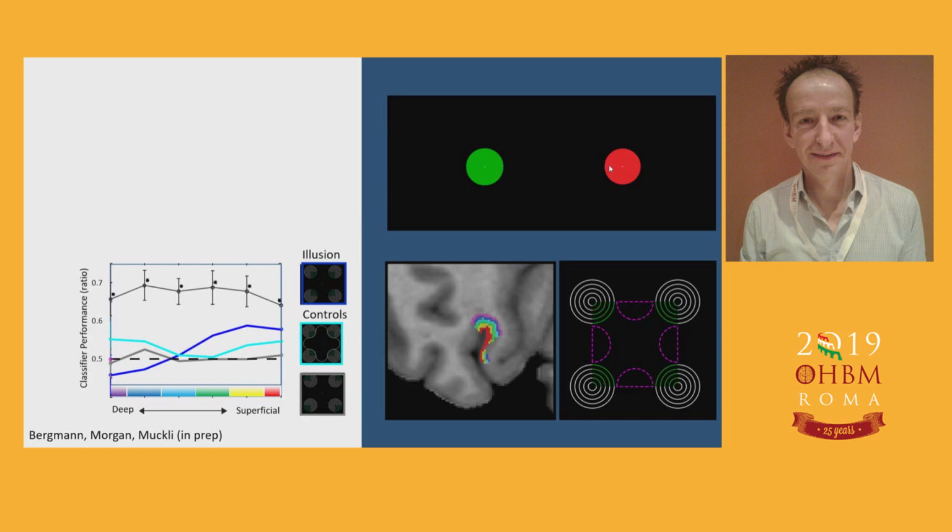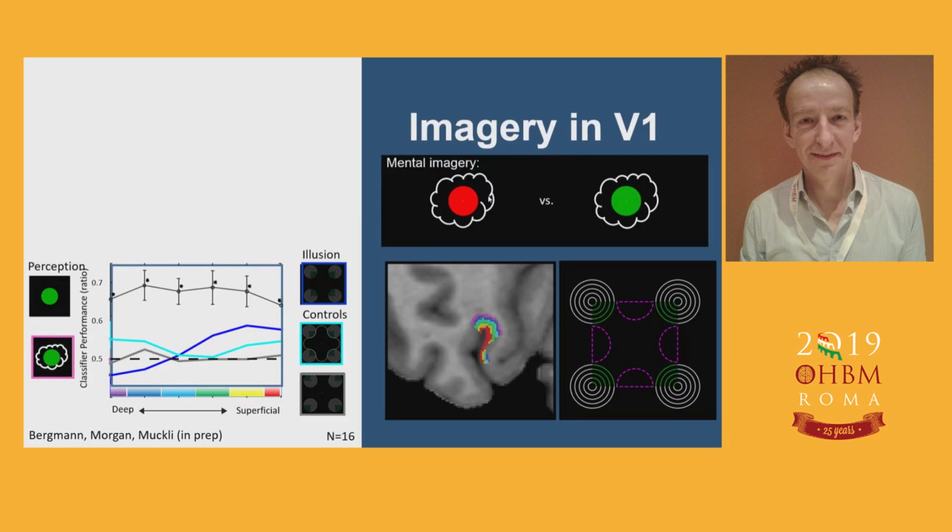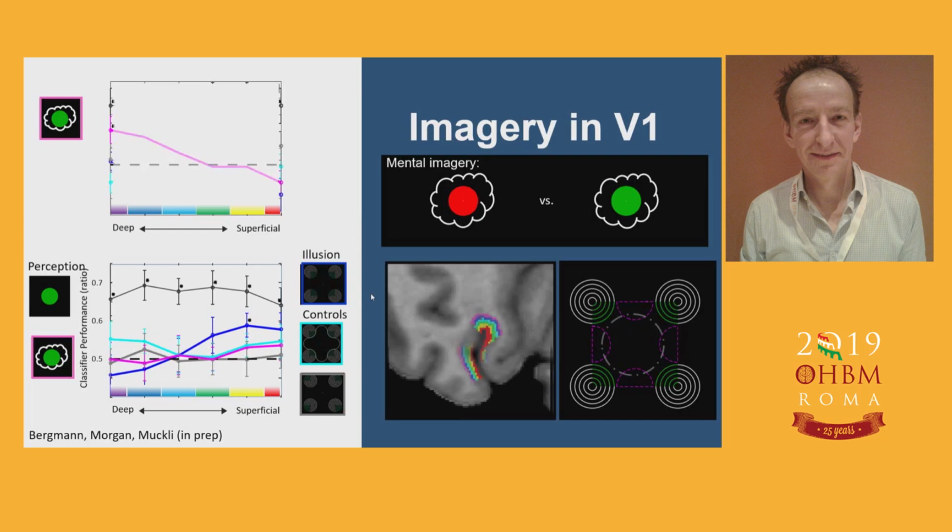So now comes our imagery task. No, first a perception task, just as a baseline and comparison. So we actually show red and green disks, and classifier performance is close to ceiling again. Now comes the imagery task. So we instruct subjects to imagine in the center, and we give them some indication of the size to really imagine red or green disks. And at this location that we have looked at, again, it's very flat. So the MVPA classifier cannot say which color has been imagined.